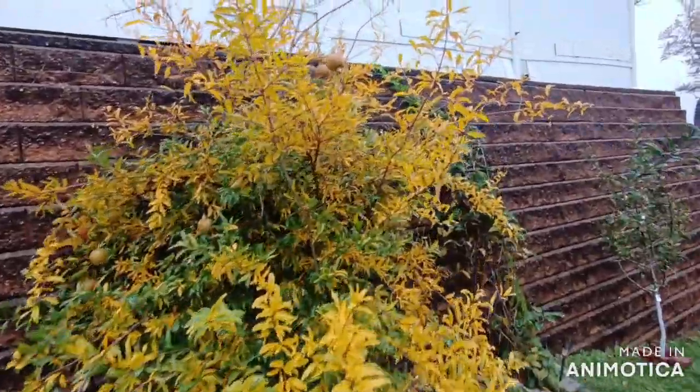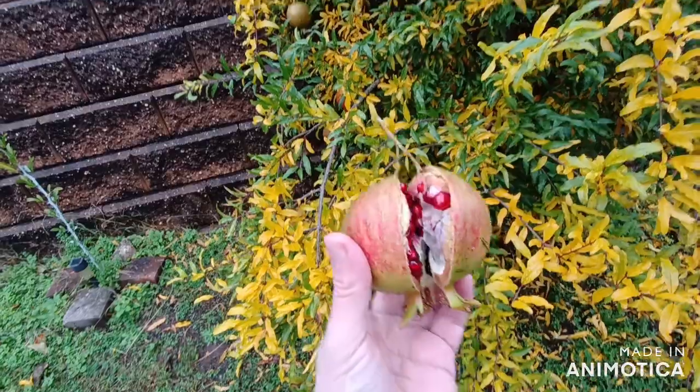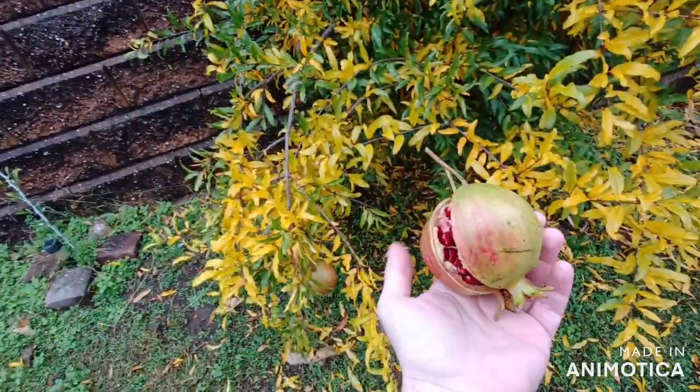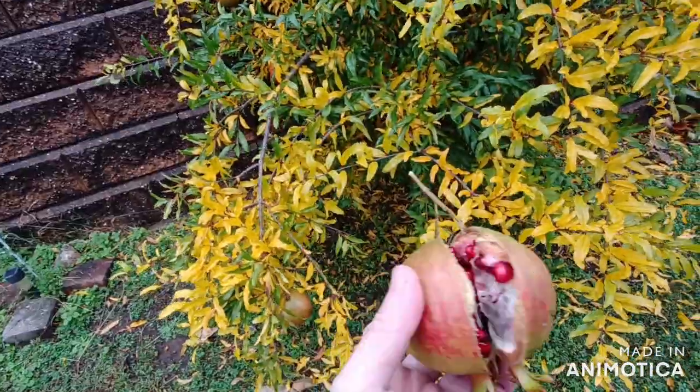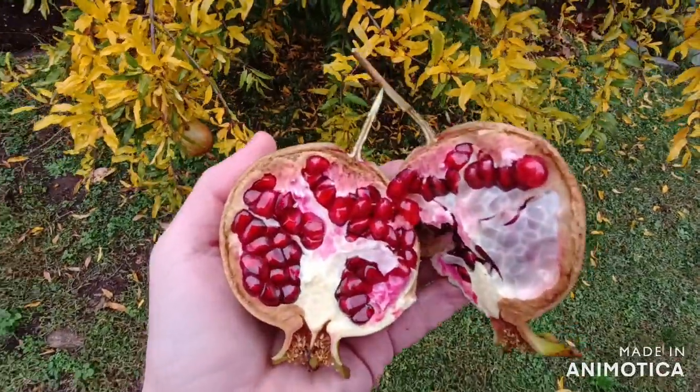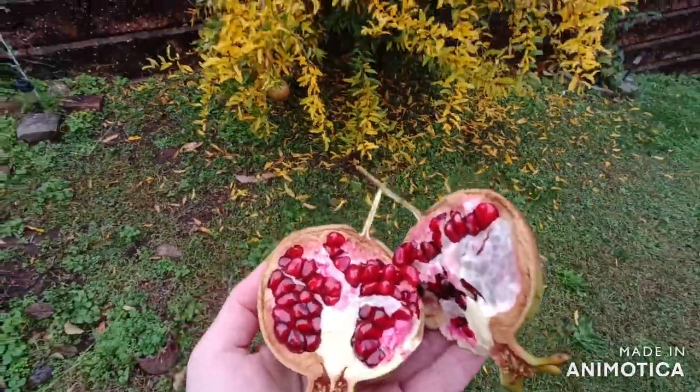Hey everyone, it's October 29th, and I noticed today that my pomegranates cracked. So it's been raining for the past 2 days. This tends to happen when pomegranates are beginning to ripen. A lot of fruits have this issue, but look at the inside. The arils are really plump and red and juicy.